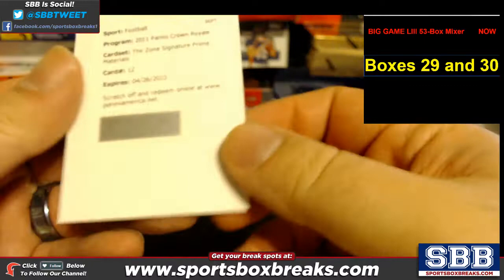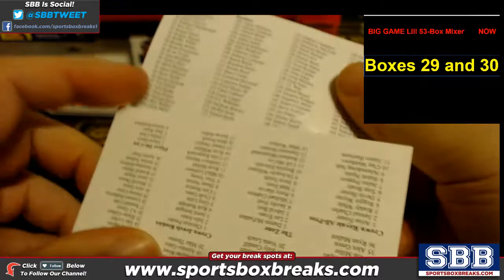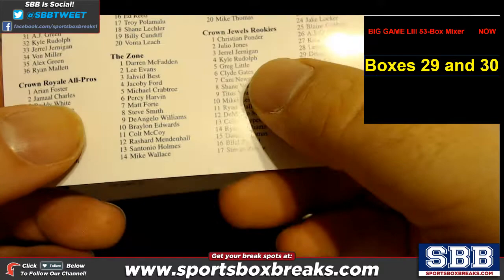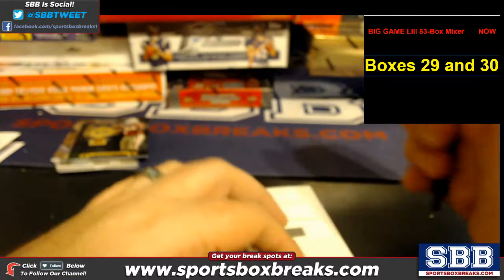The Zone Signature Prime Materials, card 12. The Zone Signature, card 12. Rashard Mendenhall. So that is Pittsburgh. That is Greg Z. And that one, Pittsburgh, Greg Z.